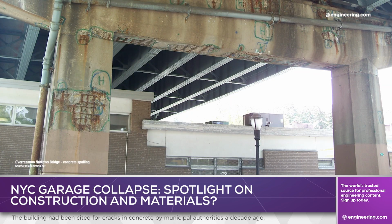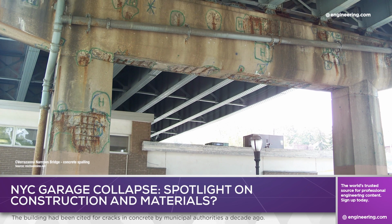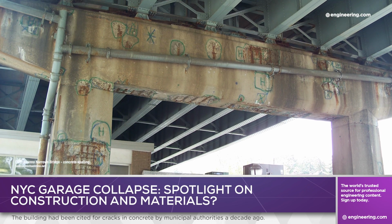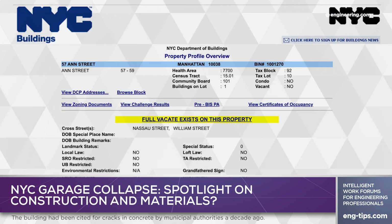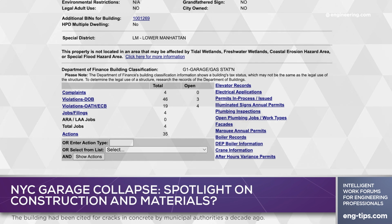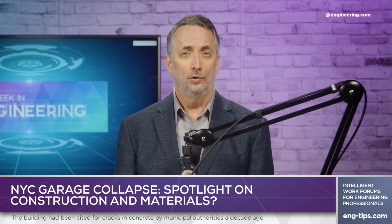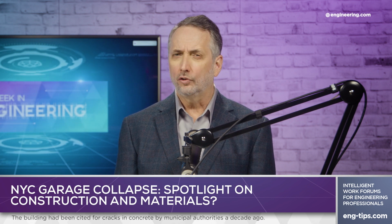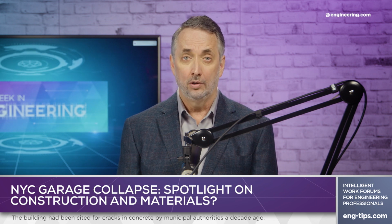However, in reinforced concrete structures, especially in the Northeast, water infiltration, corrosion of rebar, spalling, and cracking of beams and columns will be a focus of forensic engineering investigation. The owners of the structure had received several violation notices from the New York City Building Department, with 4 issues still open at the time of the collapse. One violation related to missing concrete and steel beams on the first floor and exposed cracks had been filed as far back as 2003 and was still listed as open at the time of the collapse.